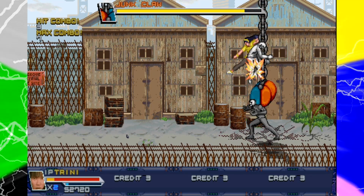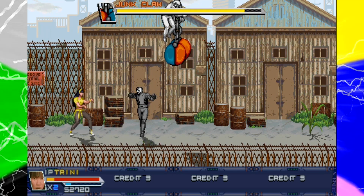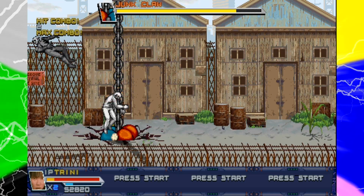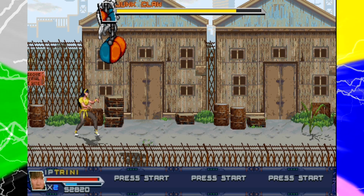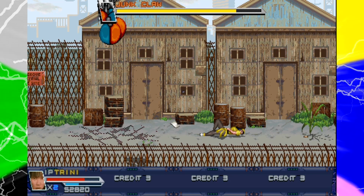If it was maybe like an end-level boss, I could see, but I had more trouble with him than I did with Goldar or King Sphinx, so I think that's really the only complaint. If I had to pick anything, that would be my only complaint. But other than that, I mean, the game plays great.